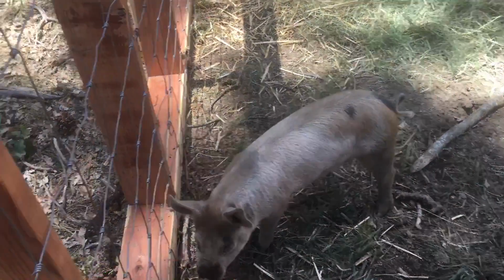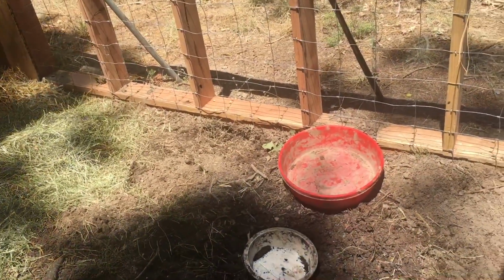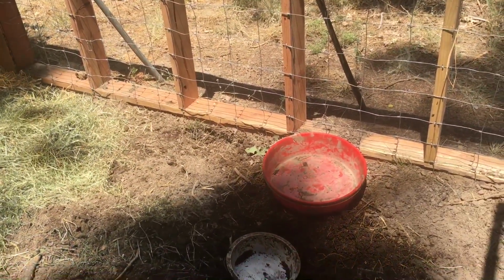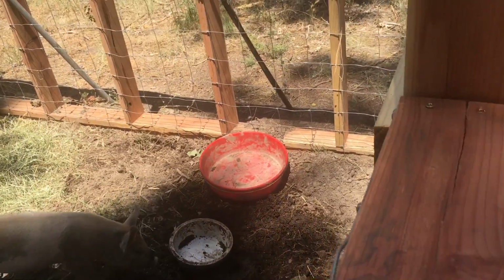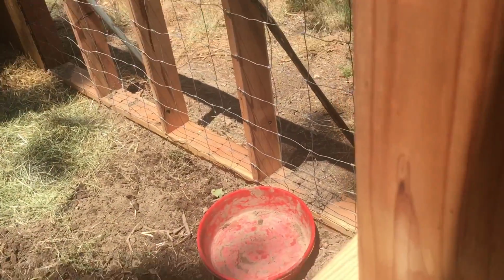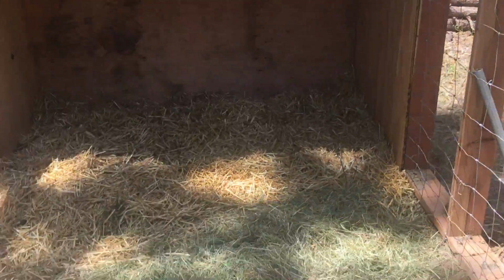He's fairly vocal. He likes to play in his little mud wallow. I've got a dish for him for water. That's the red one. But he doesn't like to have water in it. I've actually filled that up about 3 times today, and he keeps dumping it out. Got a slide bolt to latch the door.